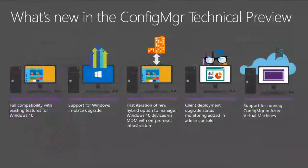Okay, so that takes us to the technical preview. So this is again just going to be a subset of the features that we're going to support in the next version of Config Manager. So, Windows 10 support, full feature support. In-place upgrade I mentioned already. Hybrid, checked on that as well.